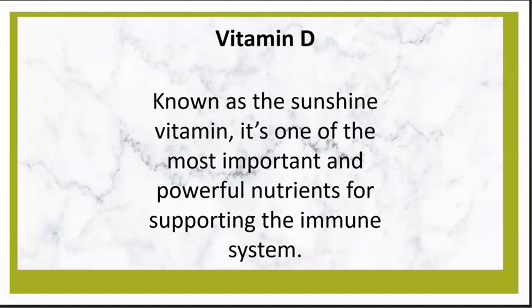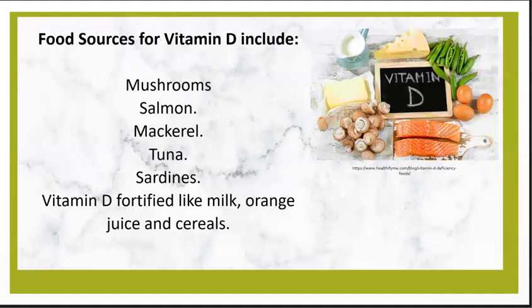Vitamin D2 is found in plant foods like mushrooms, and vitamin D3 is found in animal foods such as salmon, cod, and egg yolks. However, sunlight is the best natural source of vitamin D3. The UV rays from sunlight convert cholesterol in your skin into vitamin D3. If you're going to take supplements, after discussing it with your doctor, the RDA for vitamin D is 600 international units per day for young adults and 800 international units per day for older adults.